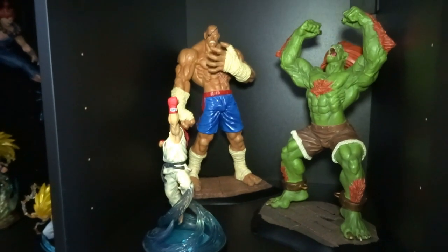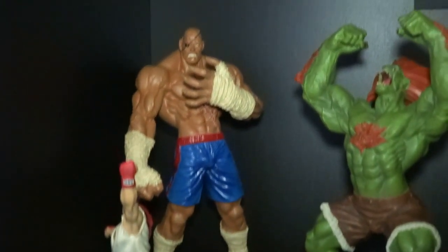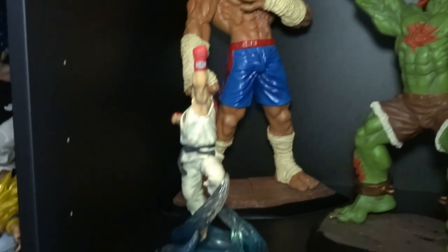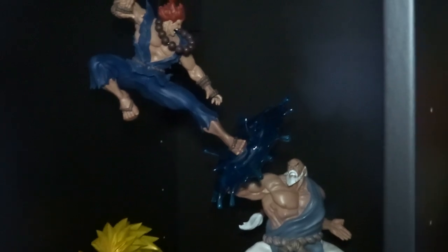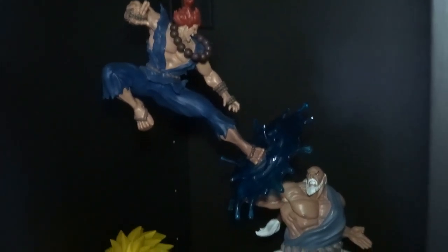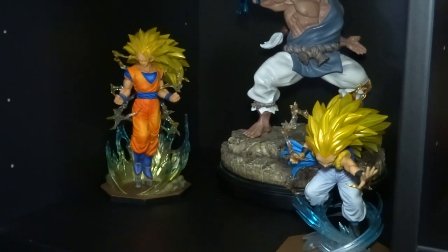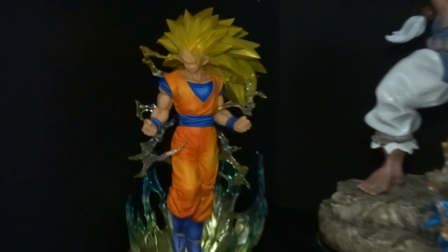This Blanka and Sagat are from Sideshow Collectibles from back in the day, must be over a decade. And this random Ryu minifigure was from the Street Fighter Anniversary Collection. Akuma and Gouken, I don't even remember what that's from. And we got some Figuarts Zero Goku and Gotenks in Super Saiyan 3, because that form is freaking awesome!